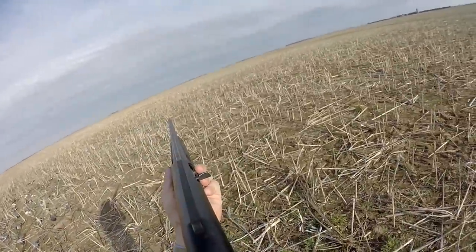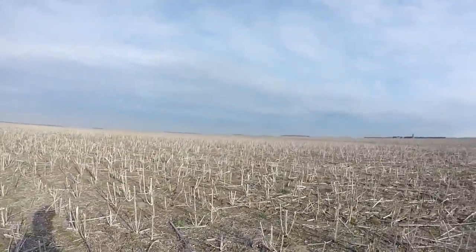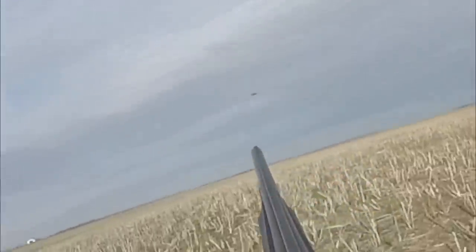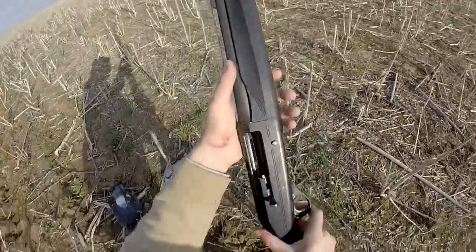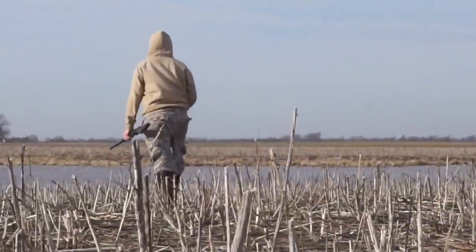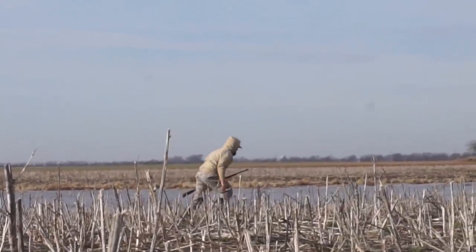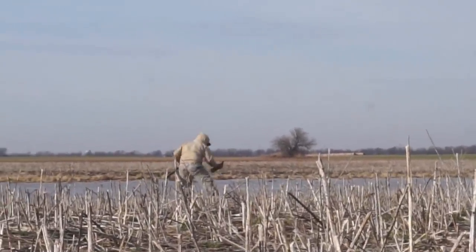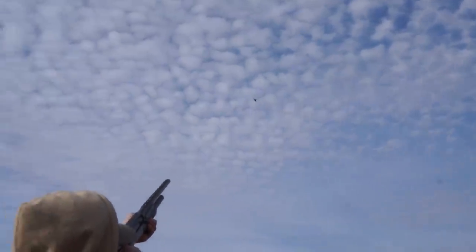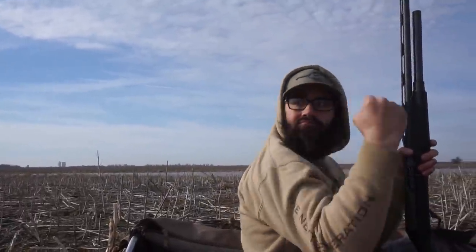We got a walker. He's not walking no more. Out here picking up birds that just got caught. Here we go. That was my last shell. The single did it. Well, just down to single. He's riding. This is when you need a dog. I got him. Oh, nice shot.